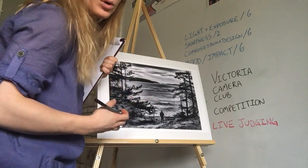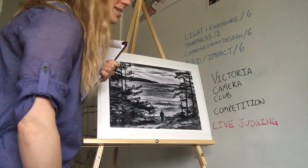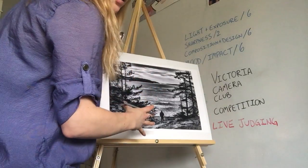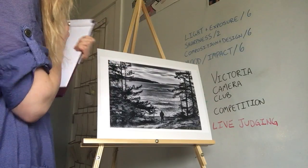You're thinking it's a bit foreboding. You wonder what that guy's doing there. Has the apocalypse happened? Probably not, because the title is Salt Spring Morning. So it's very calming. It's meant to be tranquil, just with a darker edit. Very cool. I'm going to give this a 6 out of 6 for mood and impact.